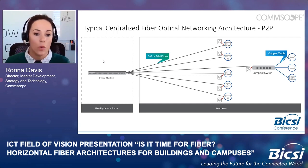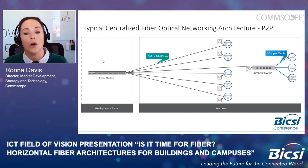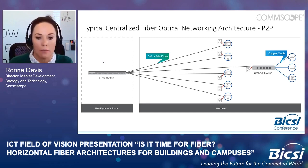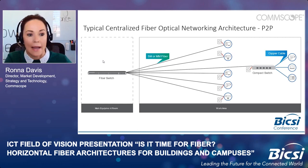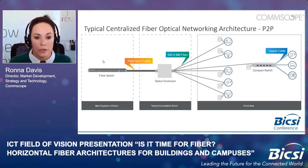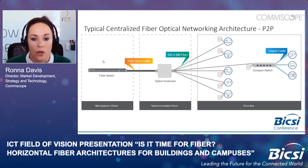Now, if you don't want to run home run cables all the way back to the main equipment room, you can consolidate fiber cables by adding a splice point in a TR or in a ceiling space, and then running a single high count fiber trunk cable from the splice point back to your main equipment room. Now we're going to look at an enhanced version of this architecture that adds remote powering using hybrid power fiber cable and DC power supplies.